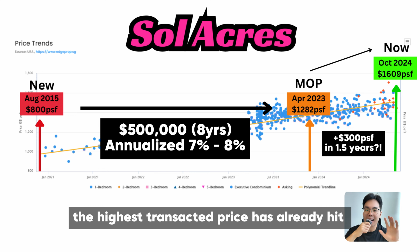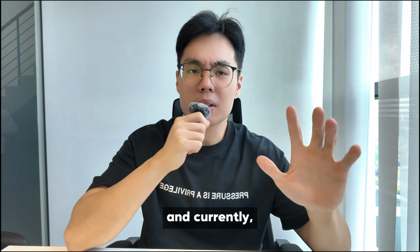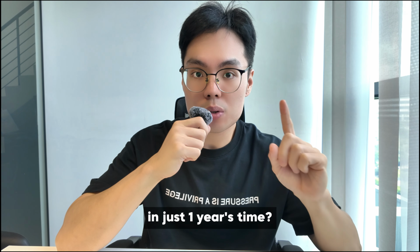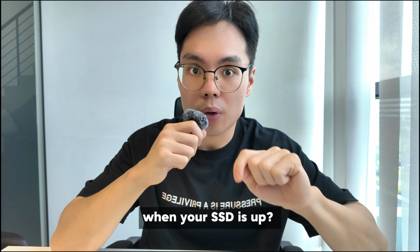In just 1 year, the highest transacted price has already hit 1006 PSF in the development, and currently the live listings are asking for close to 1007 PSF. How much paper profit are you sitting at right now in just 1 year's time? And how much do you think you can sell in 2026 when your SSD is up?